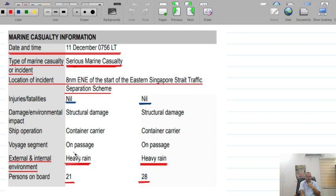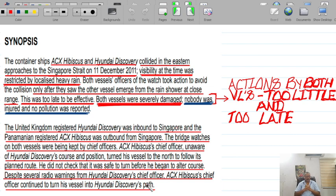The number of persons on board the first vessel, ACS Hibiscus, were 21, and on Hyundai Discovery there were 28 people on board, or crew on board. Now let's talk about the synopsis.